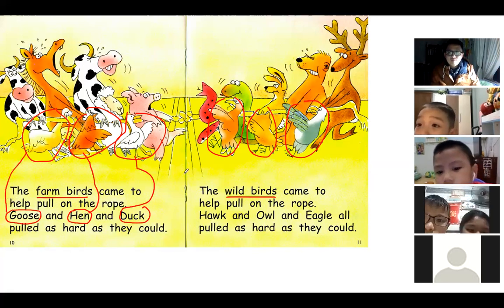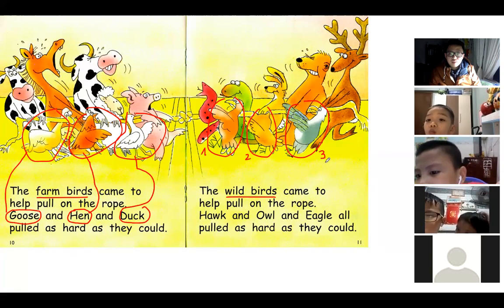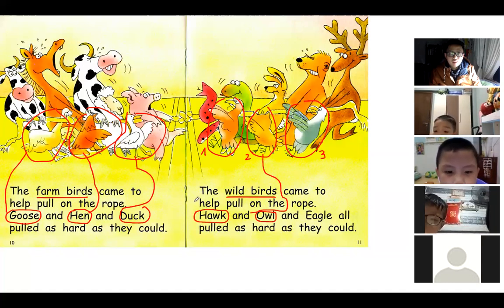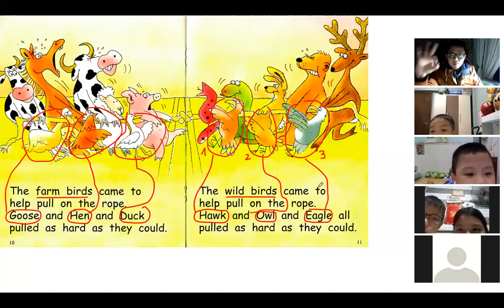All right. How about the other team? It's an owl. Okay, which one? Which one is it? The middle, the left or the right? One, two, three. So which number is an owl? Which one? Ken? Three. Number two, sorry. Number two is an owl, okay? And number one is a hawk. And number three is an eagle. We have an eagle here. Okay, we have three more animals.